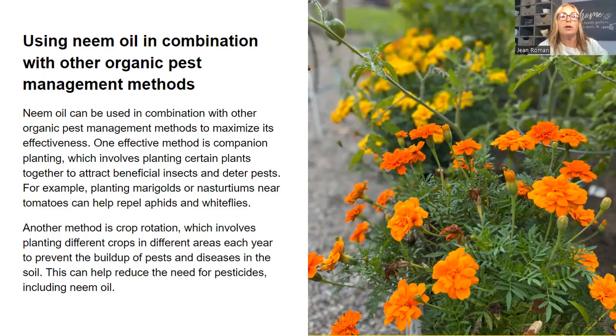So neem oil can be used in combination with other organic pest management methods to maximize its effectiveness. And one effective method is companion planting, which involves planting certain plants together to attract beneficial insects and deter pests. So for example, planting marigolds or nasturtiums near tomatoes can help repel aphids and whiteflies. And planting basil and a few other things also helps, including onions.